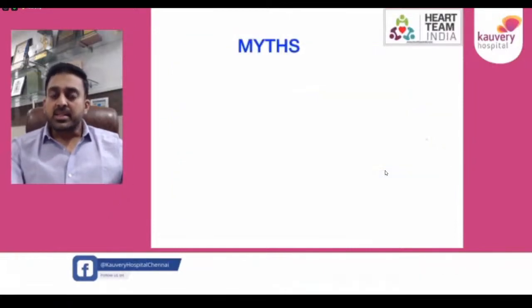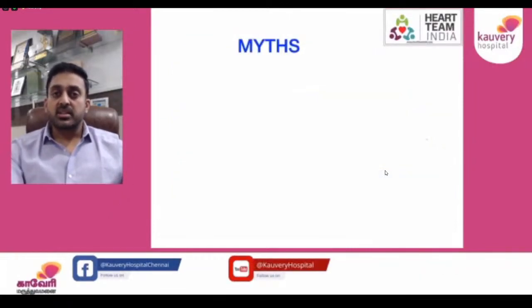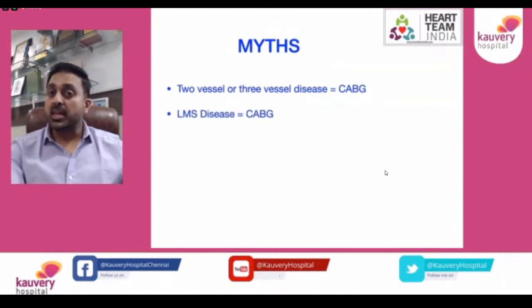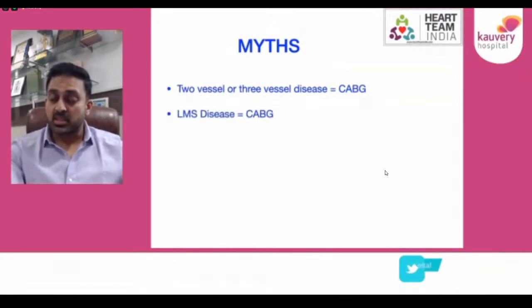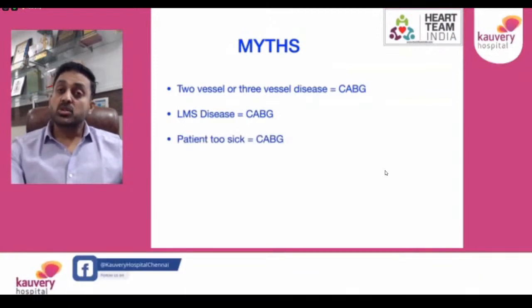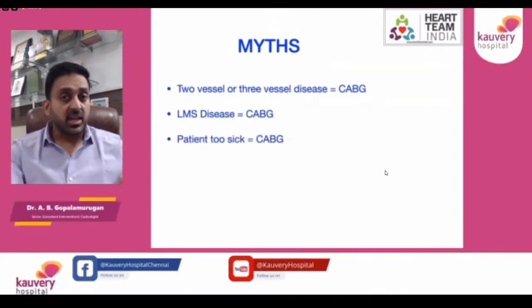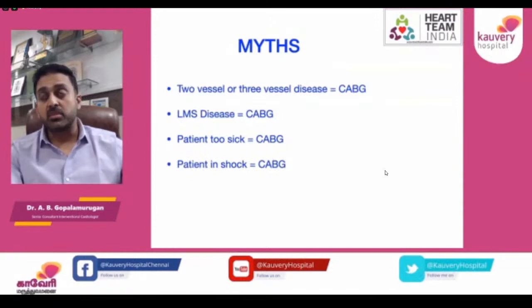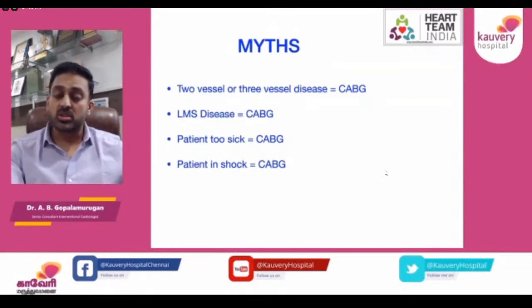So these are the myths that I would like to address, and these are no longer true. 2-vessel or 3-vessel disease equals CABG is a myth, and left main disease equals CABG is a myth too. And patients too sick, CABG, again, that's a myth. And patient in shock, CABG, in pulmonary edema, they have to go for bypass. No, it's not the case.